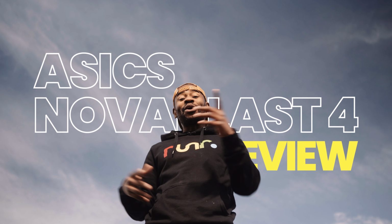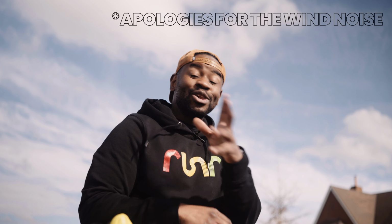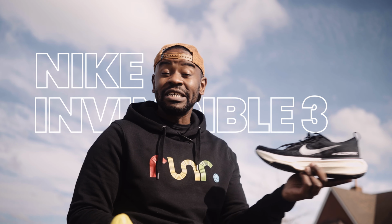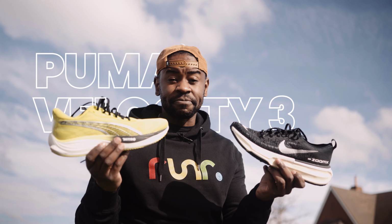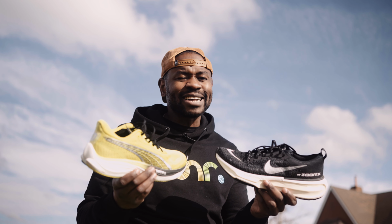The Asics Novablast 4 is the Goldilocks of daily trainers. Goldilocks? What do you mean? Let me explain. On one hand, you've got cushioning, and the gold standard for that, for me, is Nike's Invincible 3. And on the other hand, you've got something a bit firm, Puma's Velocity 3. I say Goldilocks because the Asics Novablast 4 is that sweet spot.